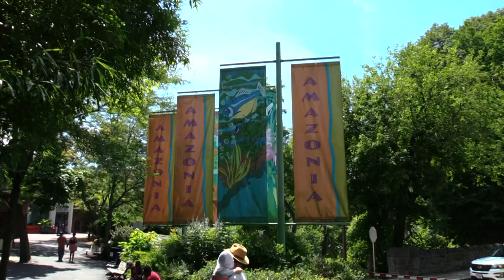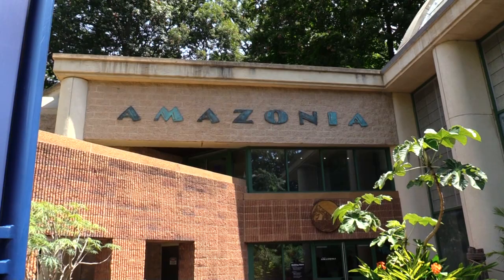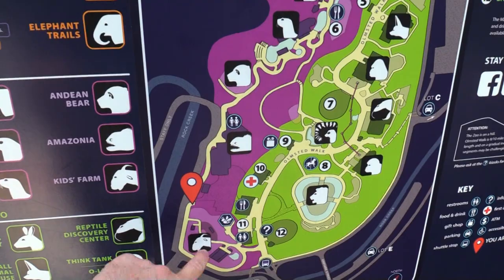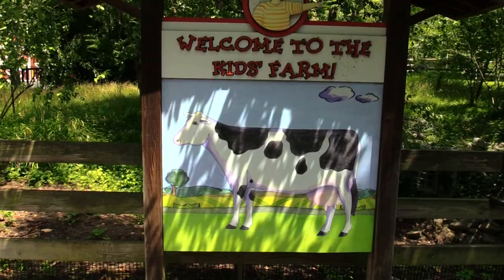Got Amazonia. All right, so the Amazonia building is closed. All right, so showing the map again so you see where I'm at. Amazonia building is unfortunately not open. So I am heading this way to where the kids farm is, and then I'll wrap my way around and head back up this way. All right, gonna go check out the kids farm.